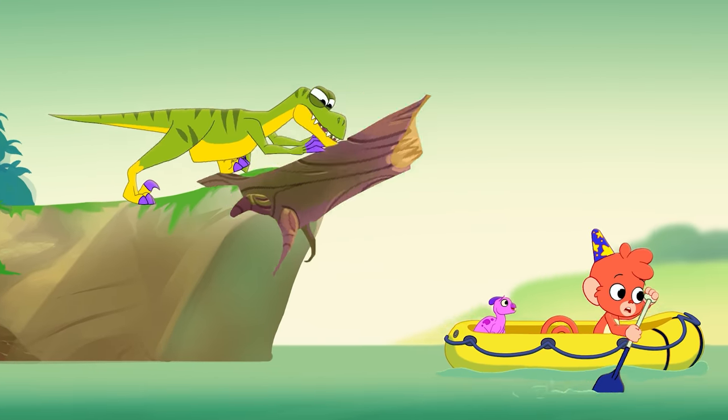Dilophosaurus! Hi everyone! Baboo is looking for some baby dinosaurs. Sst! We don't want to scare them away. Do you want to help him find them? Let's have a look.